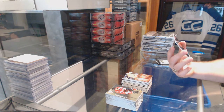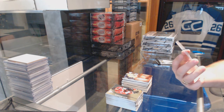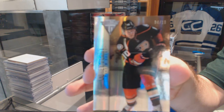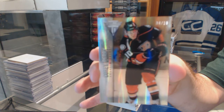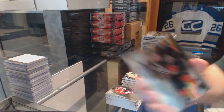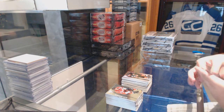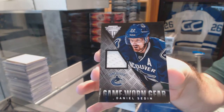We've got a base parallel jersey number card, numbered 4 of 10 for the Anaheim Ducks, Corey Perry. That's pretty sweet. I know the Josh man would probably need that one. And for the Vancouver Canucks, game worn gear, Daniel Sedin.